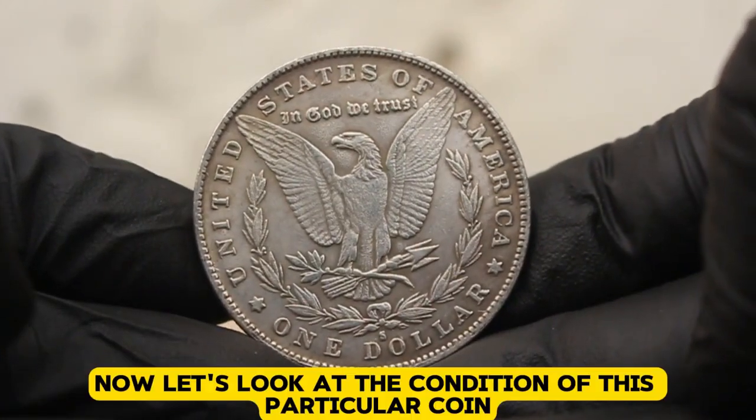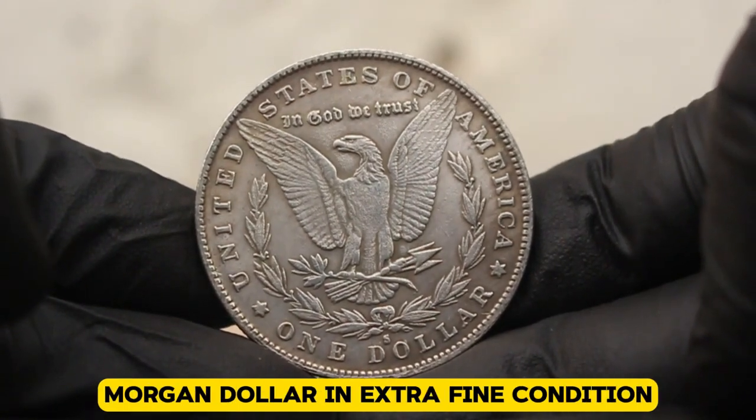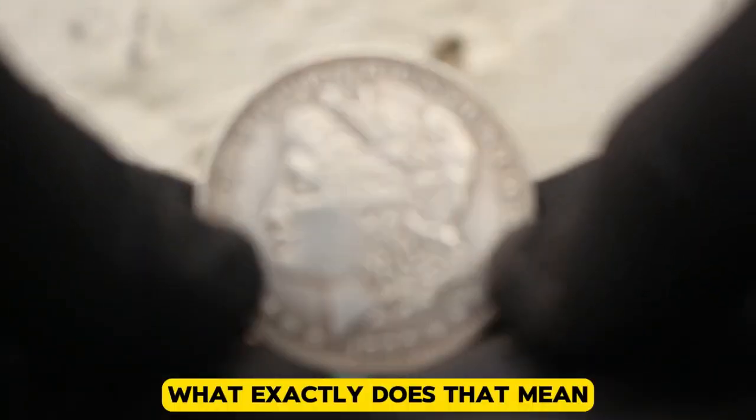Now let's look at the condition of this particular coin. We're focusing on the 1886 S Morgan dollar in extra fine condition. What exactly does that mean?